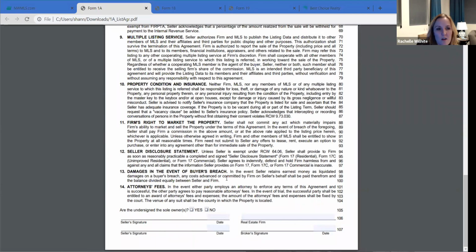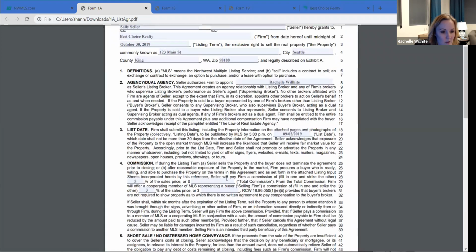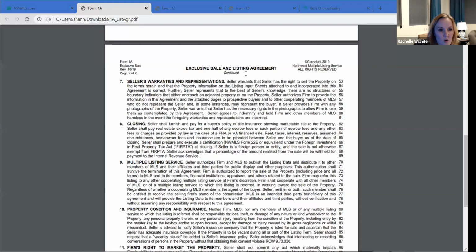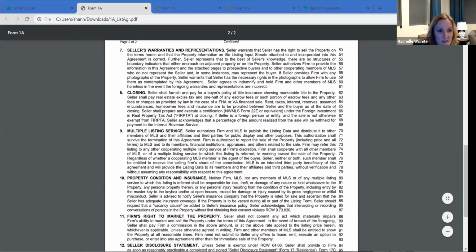I had another question from an agent who asked me about security systems. If you go up to the top, Shannon, talks about seller's warranty. Go down, second page. Key box, yes, you do have to put a key box. Seller warrants they have the right to sell the property. Make sure that the property information on the listing input sheets are attached. They added this in recently.